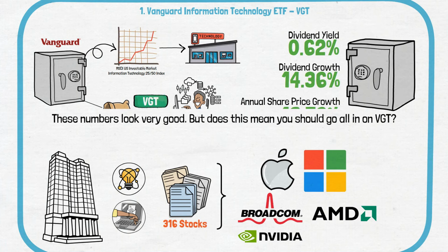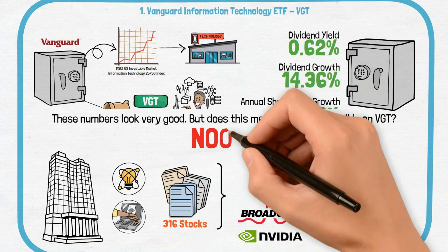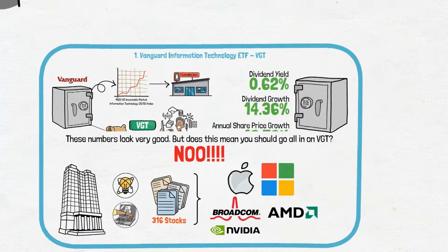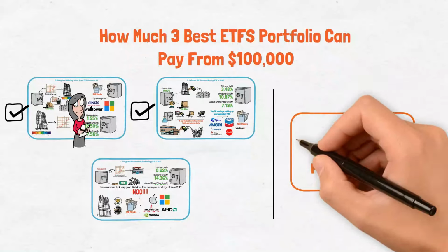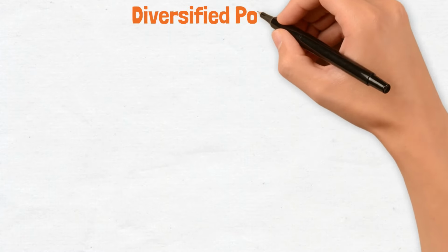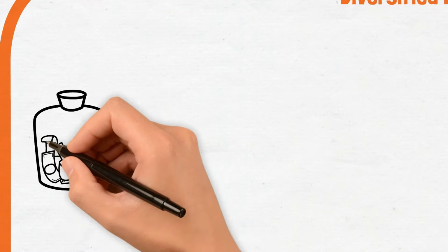The correct answer to this is a big no. Even though VGT has the highest portfolio valuation after 30 years, it is also one of the riskier approaches to investment. So what is the solution here? The answer is a well-diversified portfolio. Diversification is key to managing risk while maximizing returns.